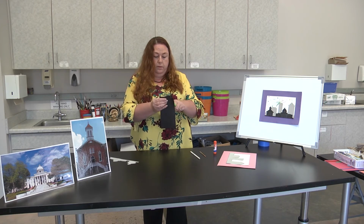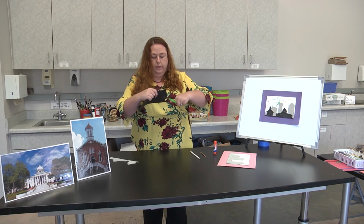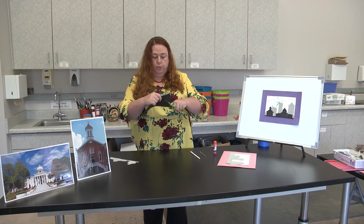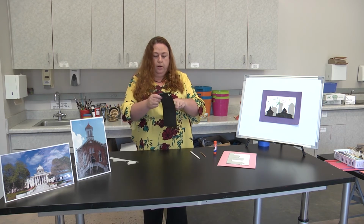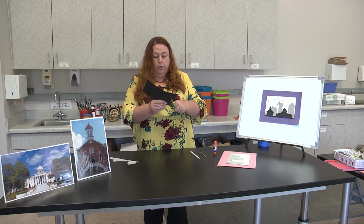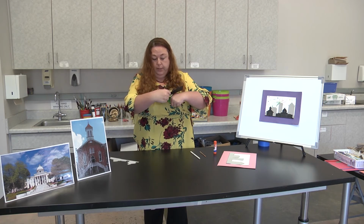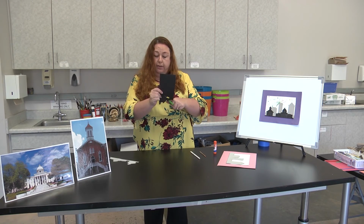There might be other buildings that you know of. Maybe it's your church that you go to, or a favorite restaurant, or a favorite store, or something like that. And you can always look that up and see what building shape it has, and you can include that in your skyline if you'd like.